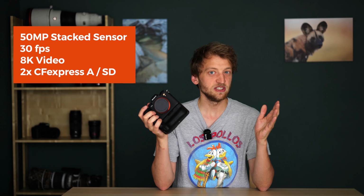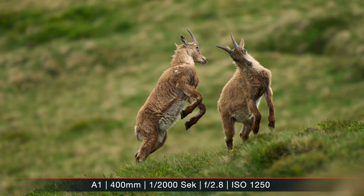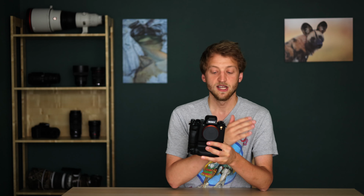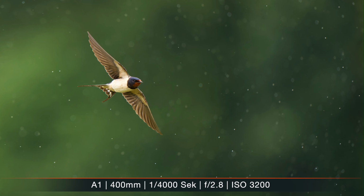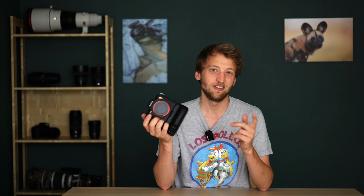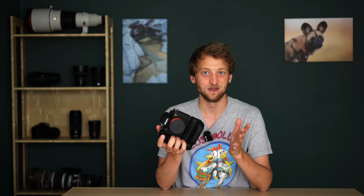So I was kind of eager to test the camera and see how well it holds up against an R5, Z9 or other competitors. Sony was kind enough to lend me this camera for around 10 days in combination with the 400mm f2.8 that I have used with both the 1.4 and 2x extender for wildlife photography. And in this video I want to share my findings, what I think about this camera and whether it's still worth buying it now.